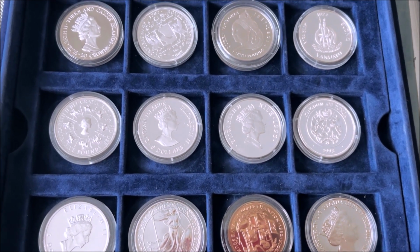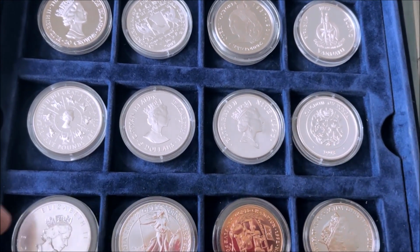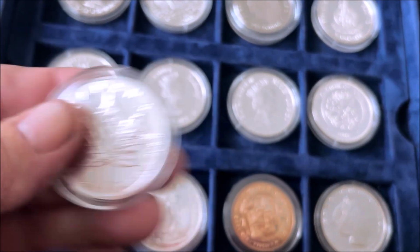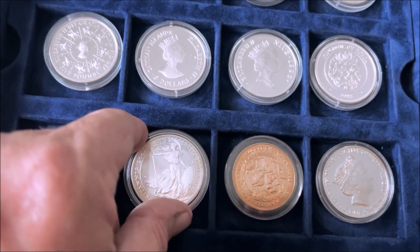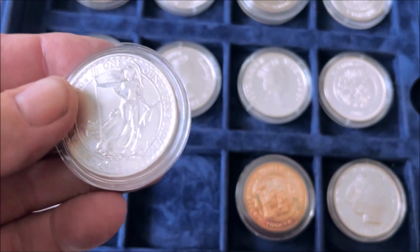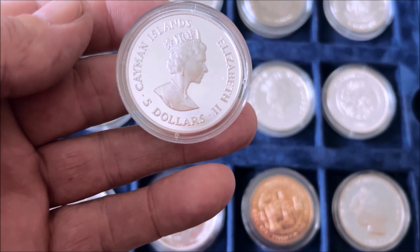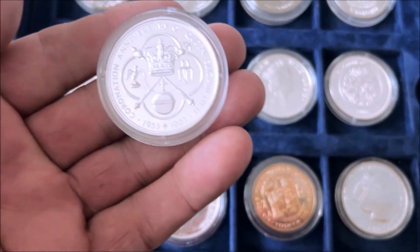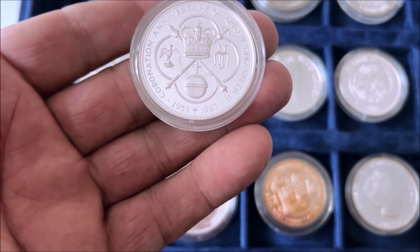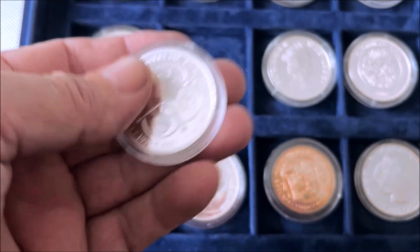Now these are the territories. Well, that one there's a Canadian maple, that's a 999 silver. That one there is a Bassanio. In fact, that shouldn't even be in there. I'll show you where that should be in a minute. But Cayman Islands, $5. This is to celebrate the anniversary of Queen Elizabeth, basically from 1953 to 1993.